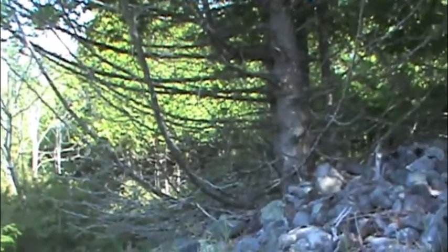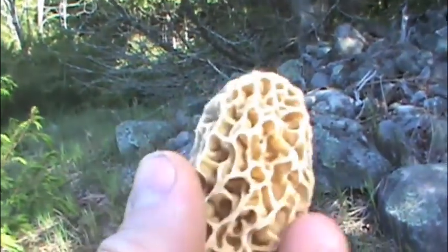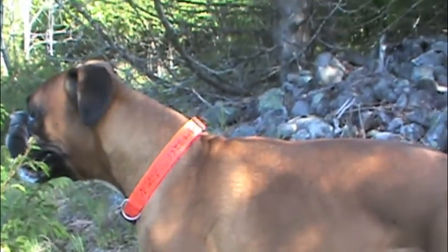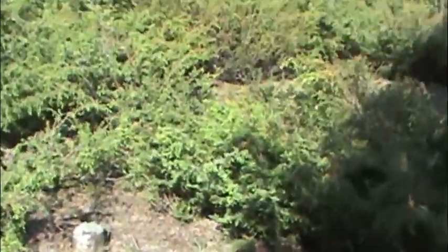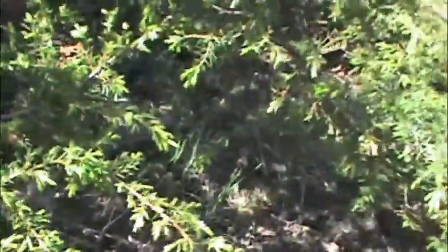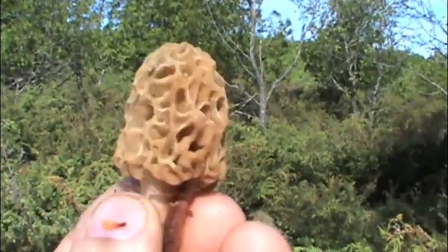Beautiful morel. They've been in fantastic shape this year. It's almost June, and normally we're coming to the end of morel season. But look at this. There's no bugs, no dirt, no nothing. They're just picture perfect morels coming out of this area. I'll keep looking. There's got to be more in here. Oh, right there. There's another one underneath these junipers. Just picture perfect. See if I can get that in the light for you. There you go.